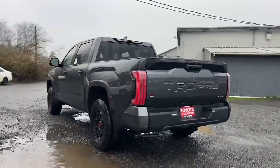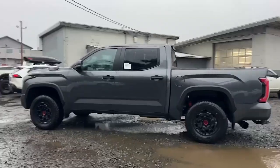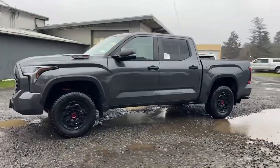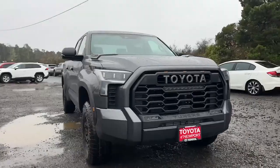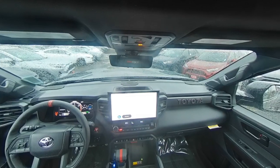Included as standard are vehicle stability control, traction control, electronic brake force distribution, anti-lock brakes, and tailgate assist. With a towing capacity of up to 10,000-plus pounds and a payload capacity of over 2,000 pounds, the Tundra is the perfect mix of power and efficiency. This vehicle has less than 100 miles.